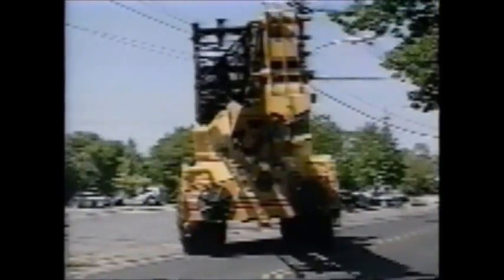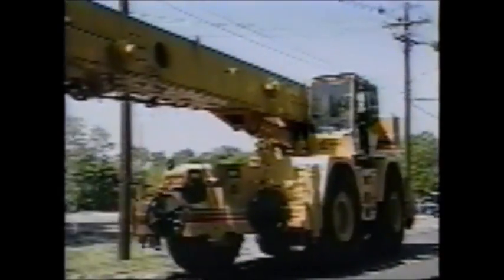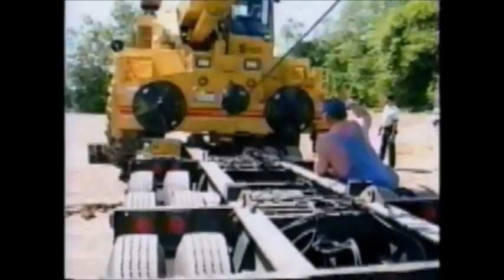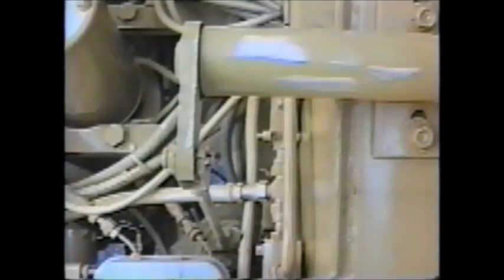Getting the crane safely to the job site requires special planning. Prior to travel, the crane should be inspected for road readiness. Tires should be inspected for proper inflation and wear. Brakes should be checked. And lights should be inspected for proper functioning. If the crane will be transported by trailer, it must be properly positioned and secured, and the rotating superstructure locked.